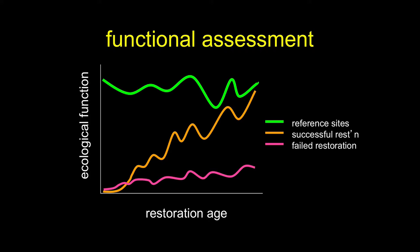So let me walk you through it again. It's age or time on the bottom. In this case, it's age because we're talking about the performance of the restoration. So it's age since we started the restoration or since we completed the initial construction or whatever it is. And then again, there's our old favorite guy on the left, our function, right? Measure of function. You pick whatever you want it to be. Height of the plants, reproductive rate of the birds, whatever.